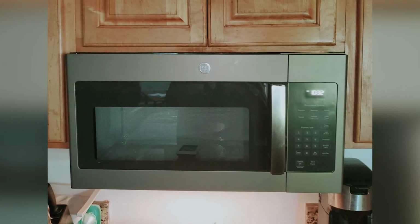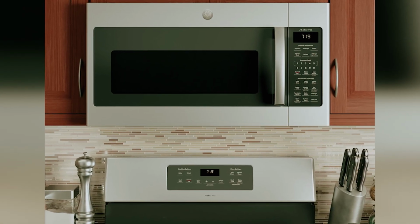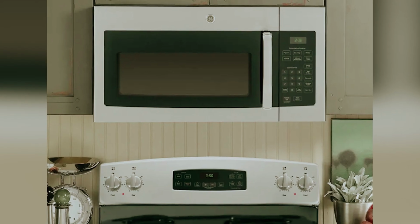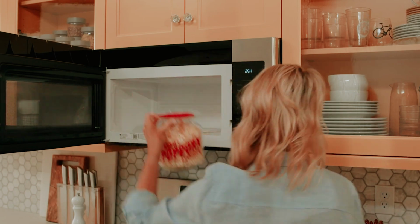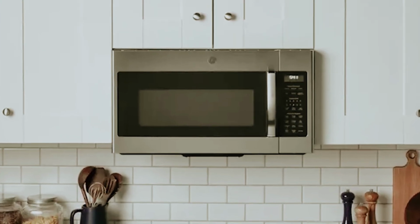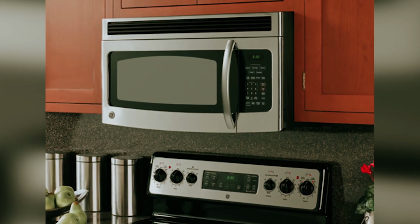Installation is a breeze with the easy mount design, making it accessible for homeowners looking to upgrade their kitchen appliances. Operating at 1,000 watts, this microwave offers powerful performance without compromising energy efficiency. Included with your purchase is a recirculating charcoal filter kit, ensuring that your microwave not only performs well, but also maintains a clean and pleasant atmosphere in your kitchen.